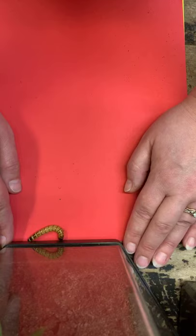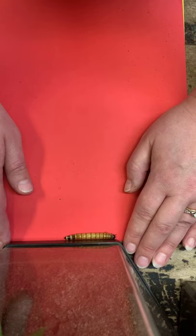So the larva is so when a caterpillar hatches out of an egg, it is actually a larva, but we can call it a caterpillar.